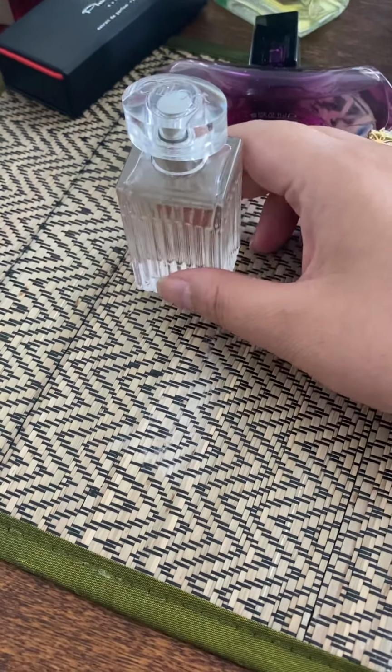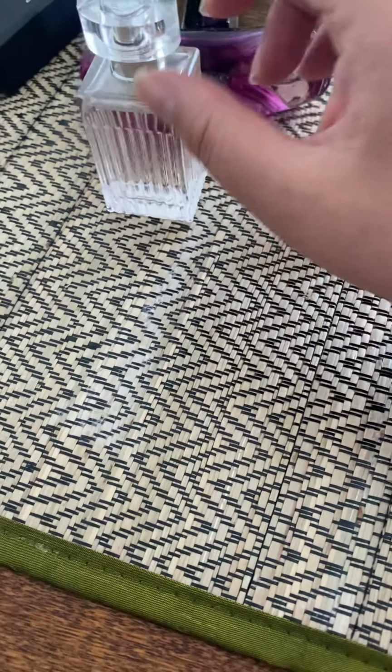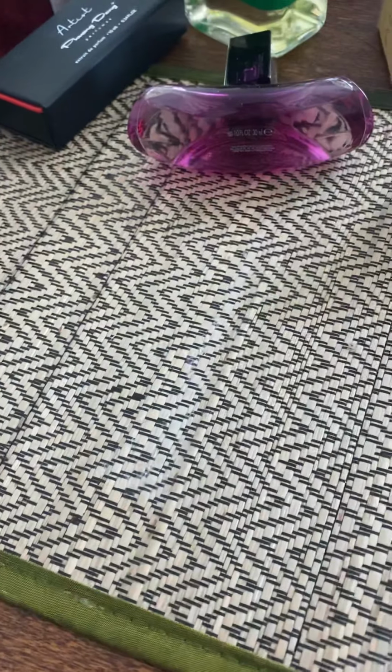And then also the more squatter shaped travel sprays are better because you can just put them like this. You can lay them on the end like that, and then you don't have that incident happening.